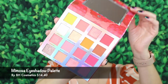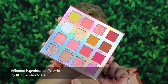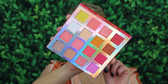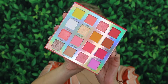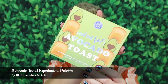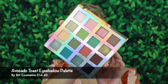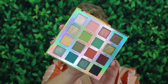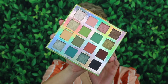In here you do get 16 beautiful matte and shimmer shades to play with. This palette is so pretty, just summer vibes, guys, all day long. This palette is also on sale for $14.40. The next palette I have to show you guys is the Avocado Toast palette. Look at those shades. I thought this was such a gorgeous color story. Again, you have a nice mixture of matte and shimmer shades, and this palette is also on sale for $14.40.